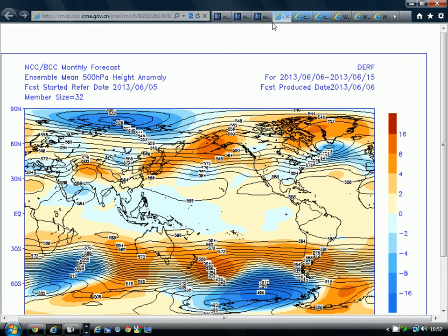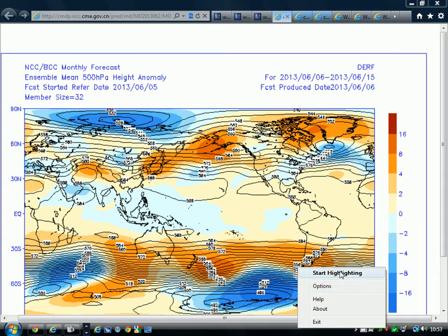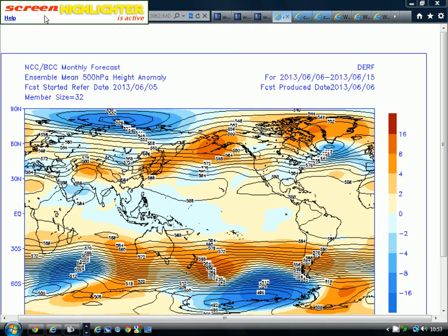Now, as we go out beyond this, let's have a look at the 500 millibar height anomalies from the Beijing Climate Centre for the rest of June. 500 millibars, 18,000 feet. Important to tell you that, because that's where we've got weather going on. This 500 millibar height anomaly is broken down into 10-day periods from the Beijing Climate Centre. So this first slide is taking us from the 6th to the 15th of June.